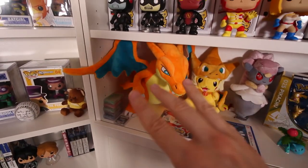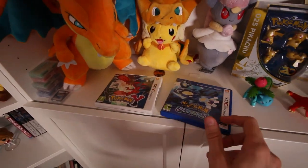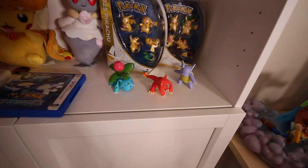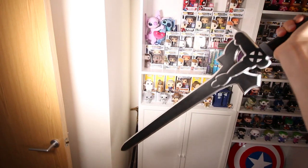My Pokemon shelf with Charizard X plush, various games such as Pokemon Leaf Green, Pokemon Y, and my copy of Pokemon Alpha Sapphire, which is signed by Masuda. I'm really hoping I can get a copy of Sun and Moon signed by someone. It'd just be really cool. And of course, the Pokemon 20th anniversary Pikachu is good. Oh, they're so cool.